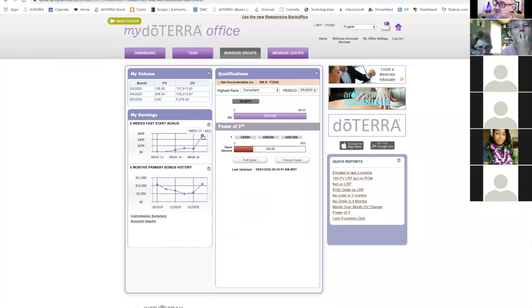If I want to know, okay, this fast start check right there, let's see what it is, I can click on that little dot, and it downloads a report showing me what makes up that check. So if you're one of those people, I'm not. I just want to know how much money you're putting in my bank account. But if you're one of those people that cares about where every penny came from, or how much did I make off of this person, these reports will tell you that.